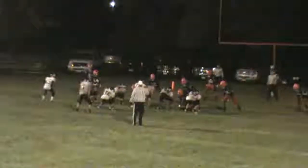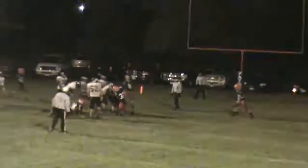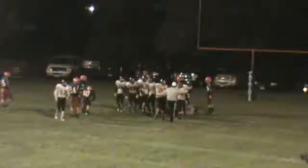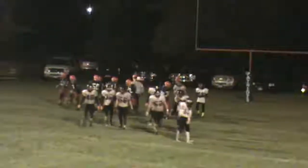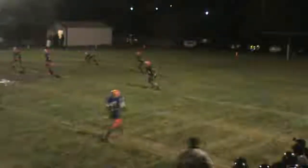Blackhawks 1st and 10 from the Patriot 49-yard line with 7:09 left in the half. And met at the handoff by Knipling and Eli Hofer, about a 2-yard, 3-yard loss on that play. Blackhawks 2nd and 13 come up in the spread offense. Fake handoff to Mesmer and the quarterback keeps it and he's stopped as he crosses the line by Eli Hofer.